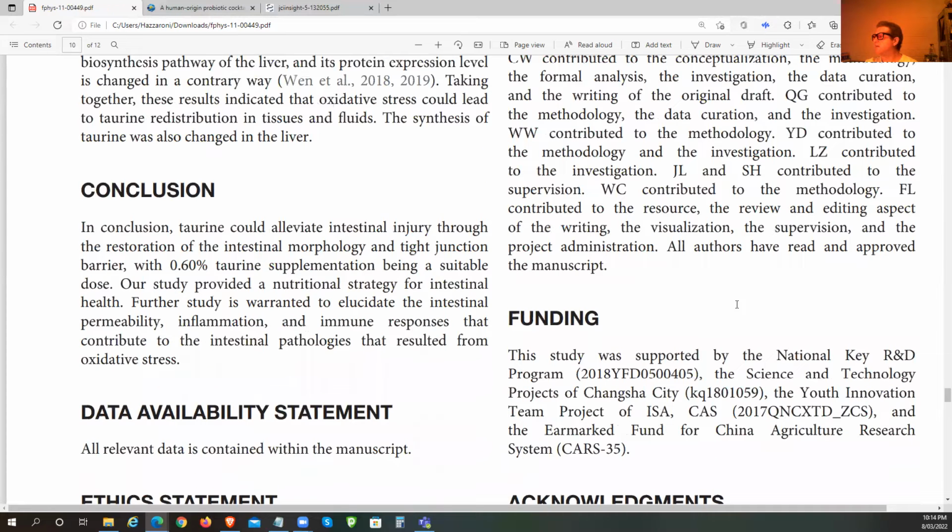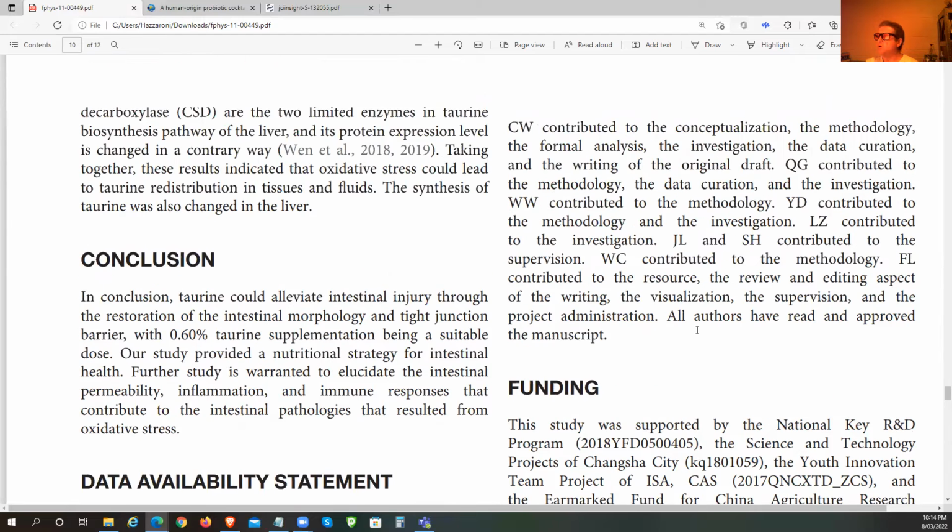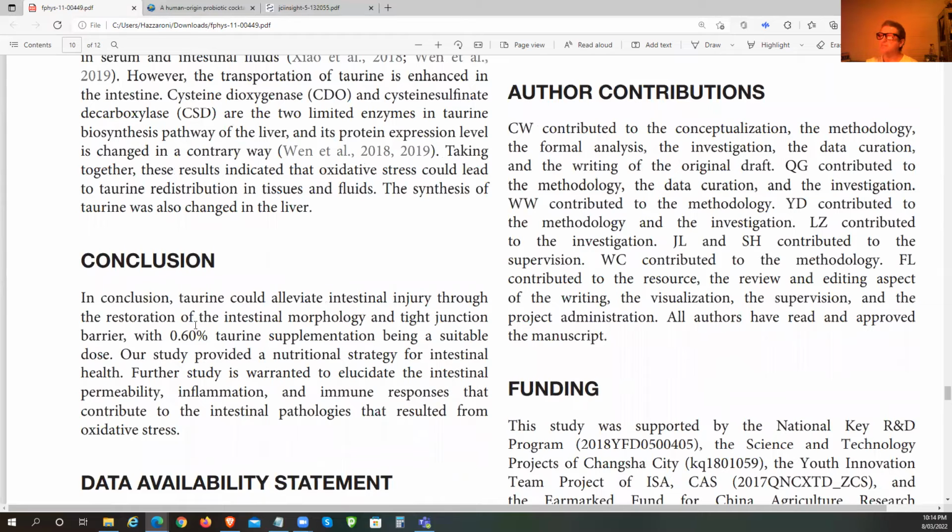And their funding was just to basically cover this as well. The study was supported by the National Key R&D Program, the Science Technology of Chengha City, and Youth Innovation Team. So these are just basically foundations in China that were providing that.